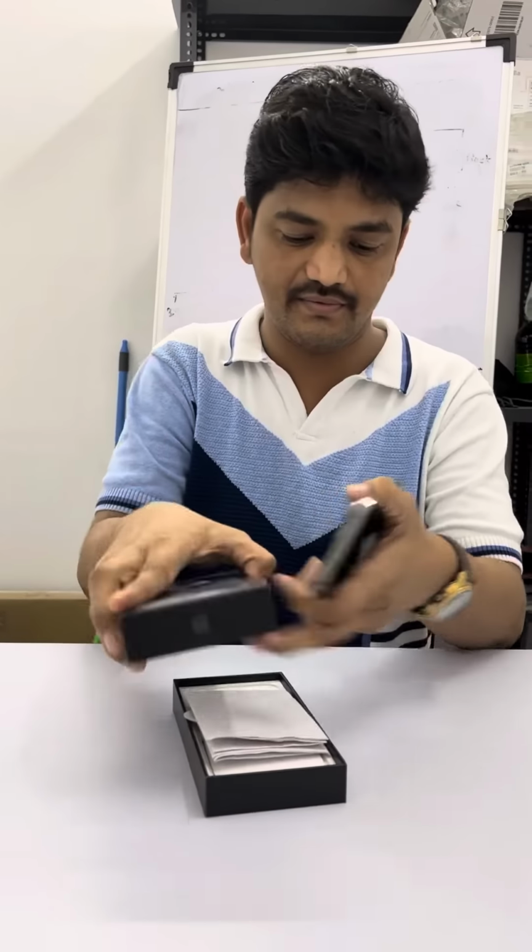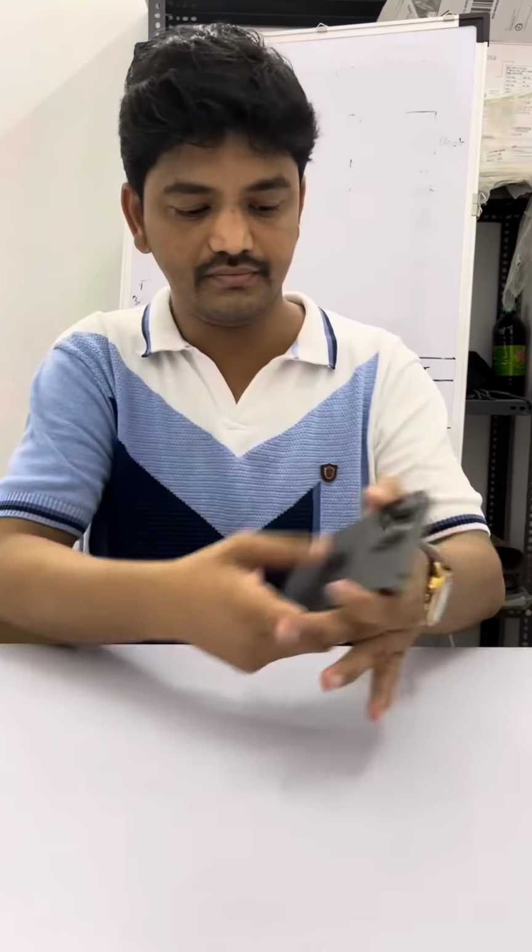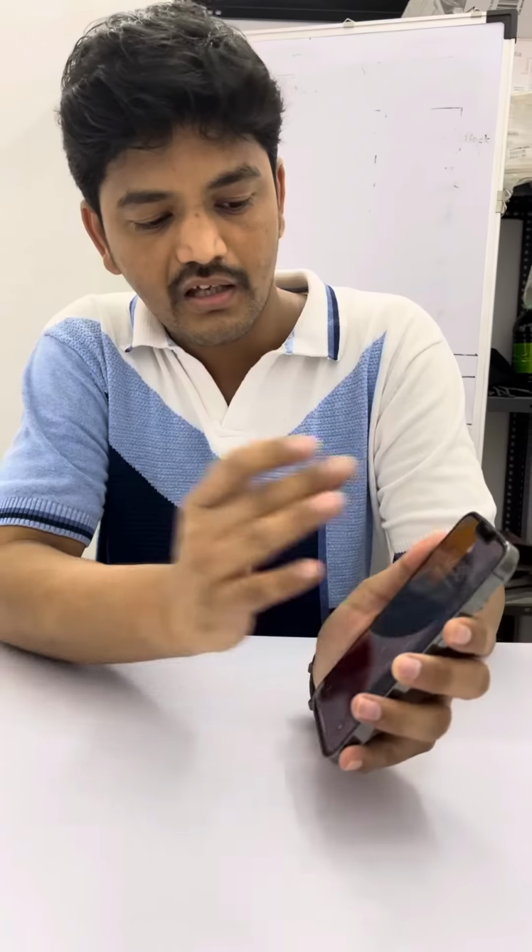Keep this aside. So this is basically the iPhone 13 Pro. If you check the current price of this particular device, it is almost 1,07,000 on Amazon and even on the Flipkart platform. But now since the Big Billion sale is on, you can get this device for 88,000 to 85,000 after applying all the discount schemes. On almost all credit cards you will get the discount.